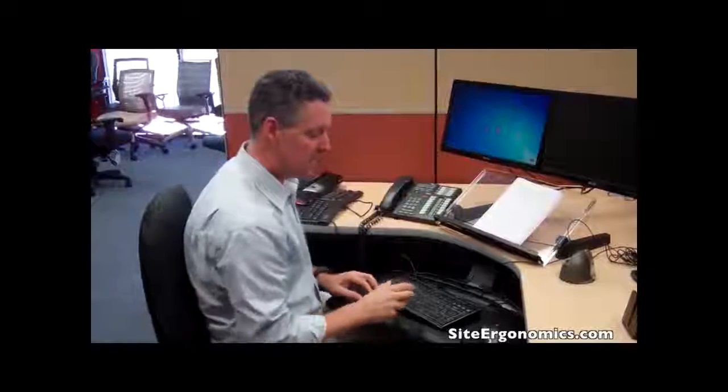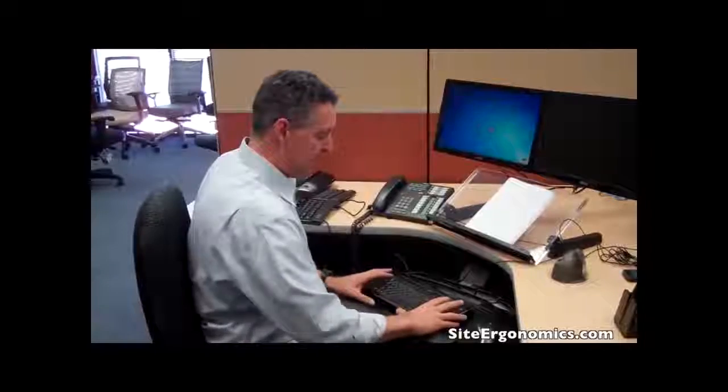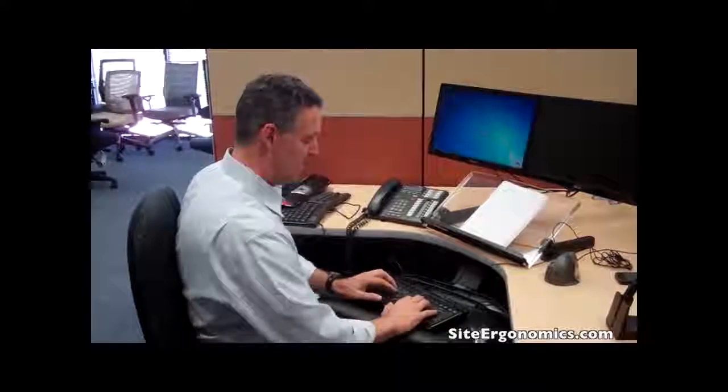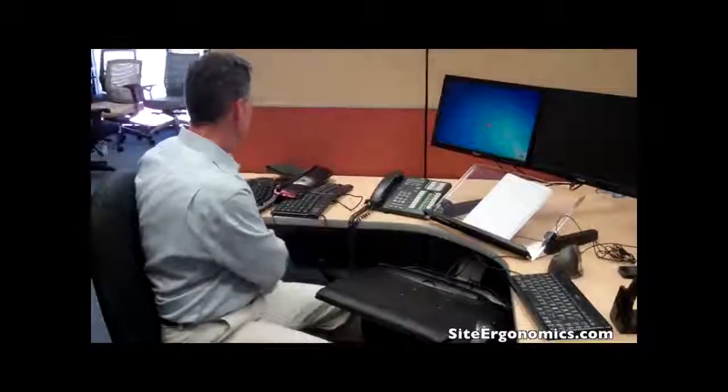I saw a guy yesterday who was having a lot of pain. He was kind of a bigger guy like me, and he had a little tiny keyboard, and he actually twisted it like this so that his left wrist was straight, but then his right wrist was cocked like this all the time, and it was really hurting him here. So what we did, we recommended that he get a larger keyboard.